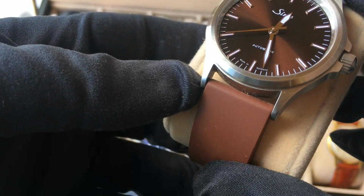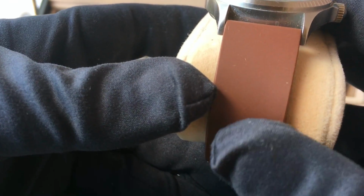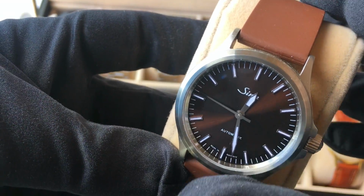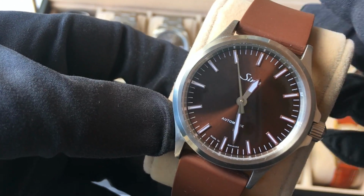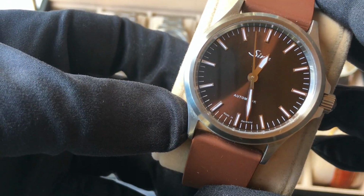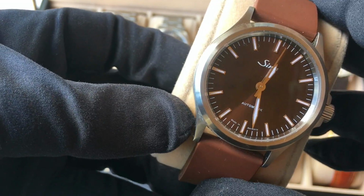I put it on a third-party rubber strap with a very nice vanilla smell on it. It came on a brown leather strap, and I got a free original Sinn silicone strap as well.